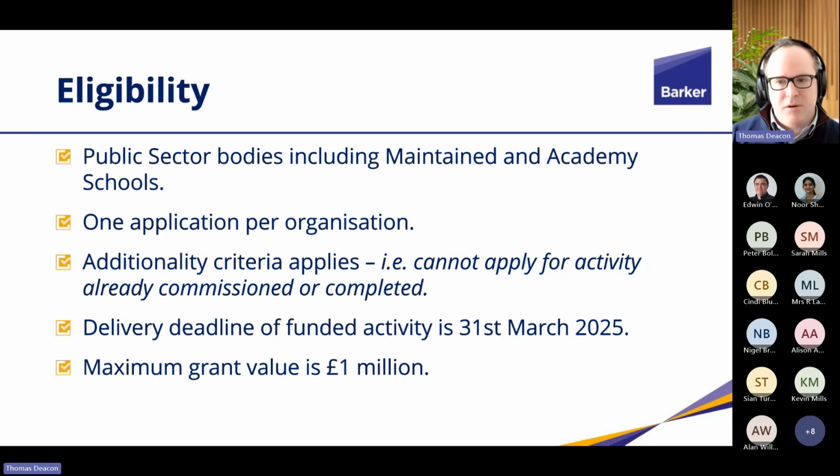But if you are, for example, part of a local authority arrangement, then the chances are that the local authority would have to put the application in, and if you're a school associated with that, then you would have to basically piggyback onto their application. However, if you represent a multi-academy trust, and I can see a number of you on the call are, then as a multi-academy trust, you can put one application in covering multiple sites and buildings. That's no problem whatsoever. The third thing is around additionality. If you've already commissioned or completed the work, if it's underway or already completed and paid for, you can't apply for this to cover those previous costs, which is fairly self-explanatory.